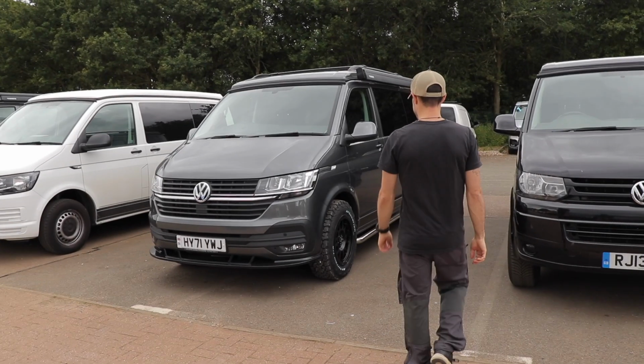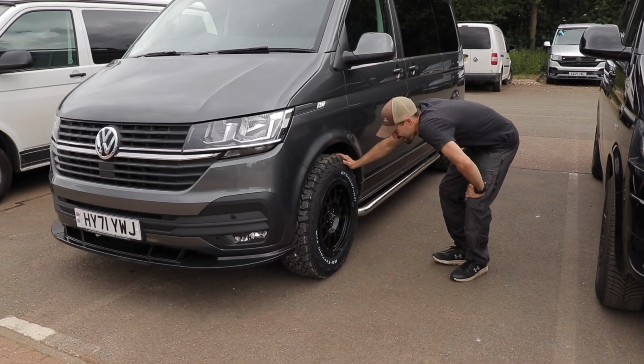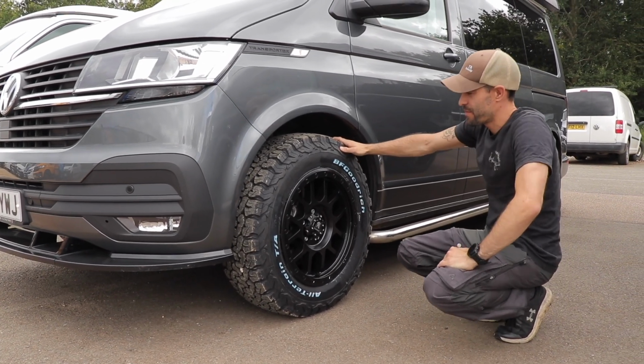I believe the campervan is ready to look at. I think it's ready. Should we go and take a look? Check out the upgrades. Oh, I'm excited. Look at these. That's better, isn't it? That's awesome. Love those. Really pleased with those.